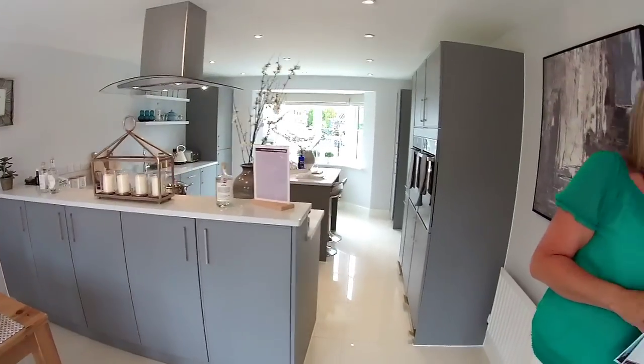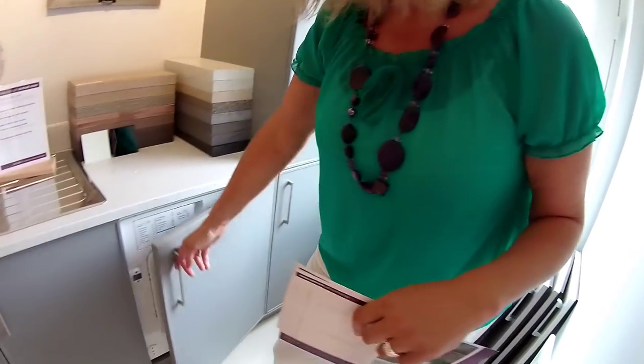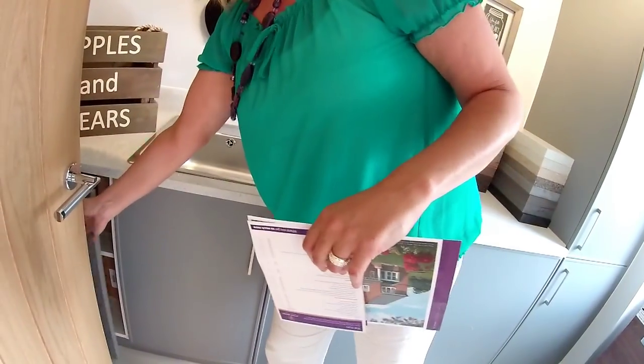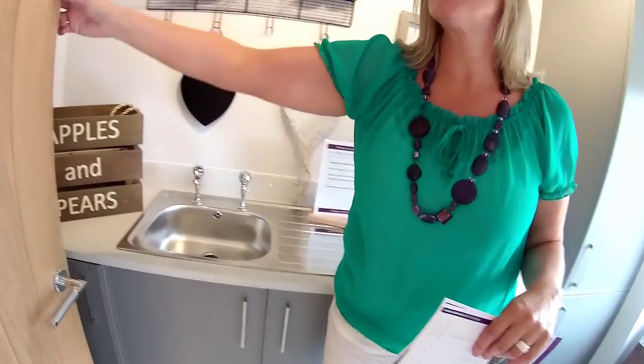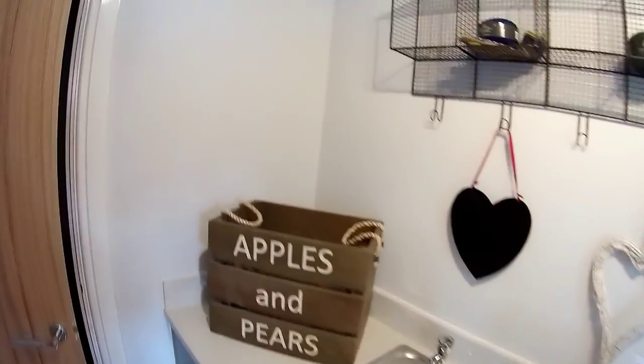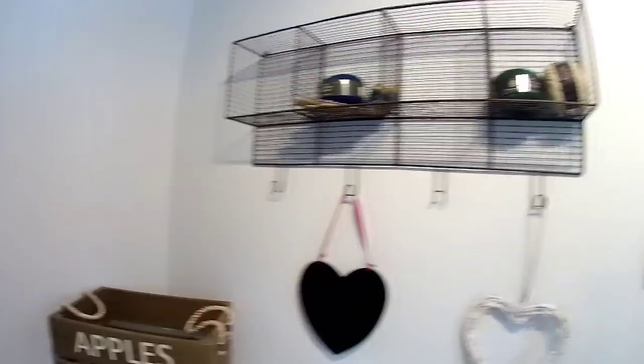Got a separate utility room. So if I just open some doors here, so room for your appliances, cupboards. There's another space at that end. There is actually a door behind a door, Steve, if you can get round there. I reckon that's just a good cupboard. Old store cupboard with the boiler in as well. Good size, that's all right, isn't it? So behind me here we've got the door to the rear garden as well.